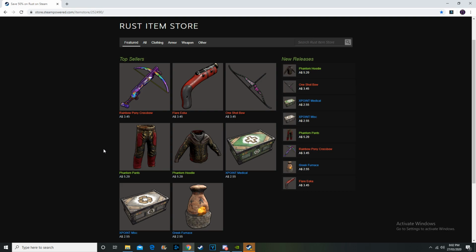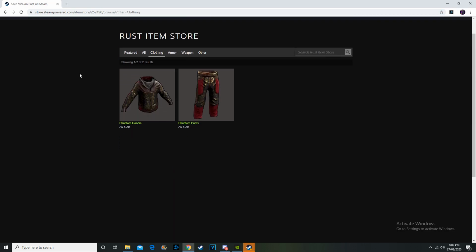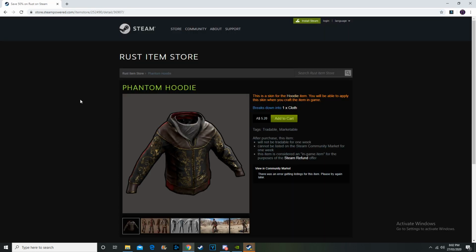So this week is actually a surprise. I was not expecting to see Phantom stuff again, at least for a while, even though I did see that this actually made it to the workshop the other day. And that is actually what we're going to get started with today. So the Phantom hoodie and pants.